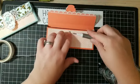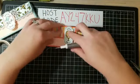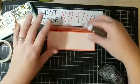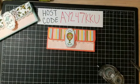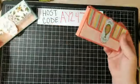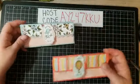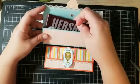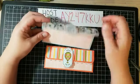I'm going to put another glue dot on this one, and then I'm going to close it, give it a good press, and then it'll pull right up. That other magnet's on the inside, but it'll keep everything nice and closed. So there you go. Isn't that cute? So this was a little bit longer video because we went through the catalog, but I think it was worth it in the end because we get a little chocolate clutch in the end.